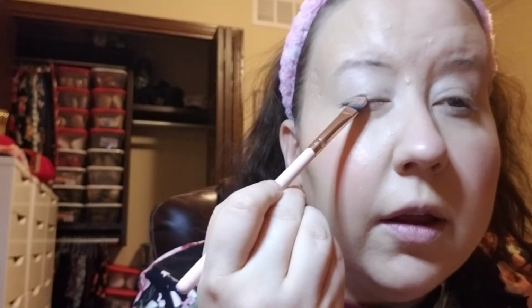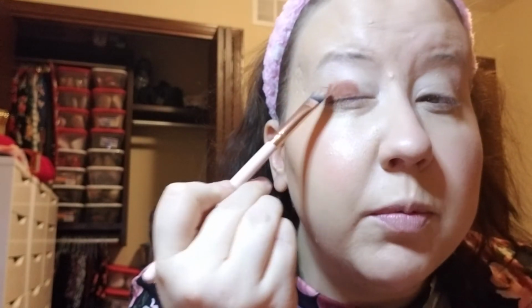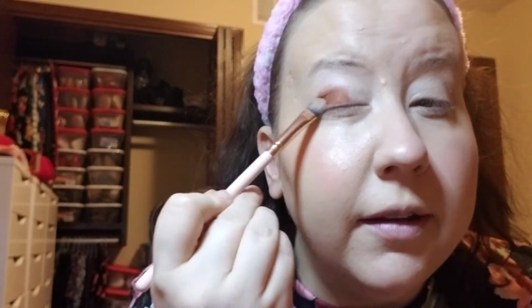So now that my eyelids are primed, this will be a simple look because we have 4 different eye shades to work with. And what I'm going to do is go in with my BH Cosmetics flat shader brush, and I'm going to get a little bit of the shade called No Filter right here. That's pretty dark. I might have gotten a little too much, but we'll blend it. We shall blend it in.